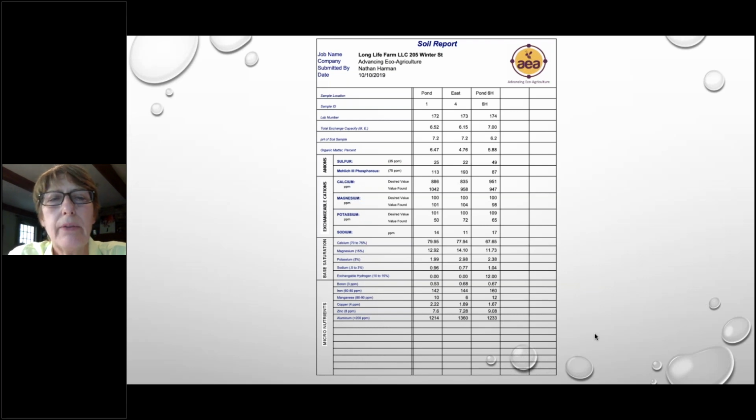So the two areas that I really want to hone in on here is the total exchange capacity right up here on the report. It'll say TEC or CEC on your report. And the other item is the organic matter percentage. So the total exchange capacity we'll talk about, and then we'll talk about organic matter.